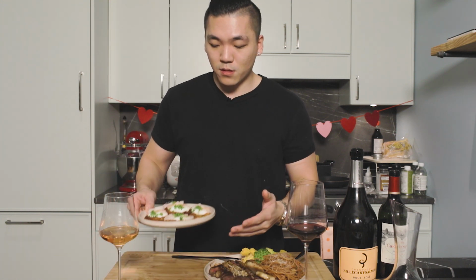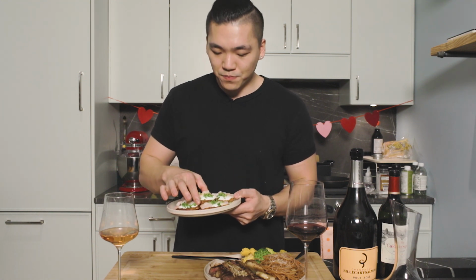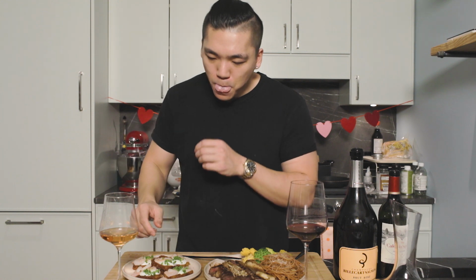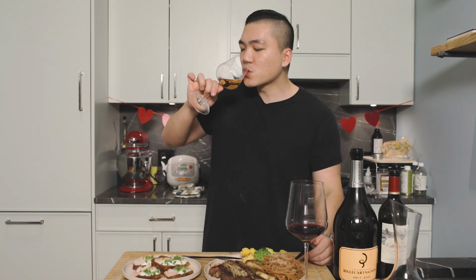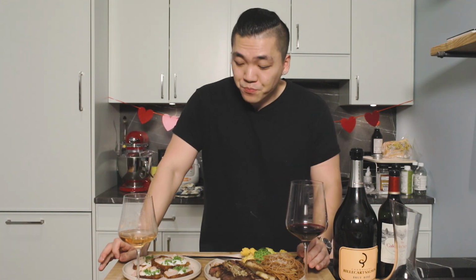But our little potato pancakes with our shrimp and lemon creme fraiche. The fried potato that's kind of oily, the high acid from the champagne, and that creamy texture that you get on the finish is pairing perfectly with that creme fraiche. And there's a slight sweetness from the shrimp that goes really well with the rosé qualities.